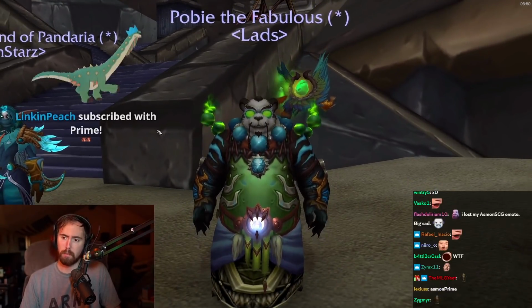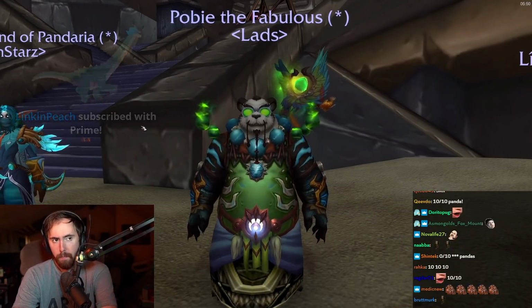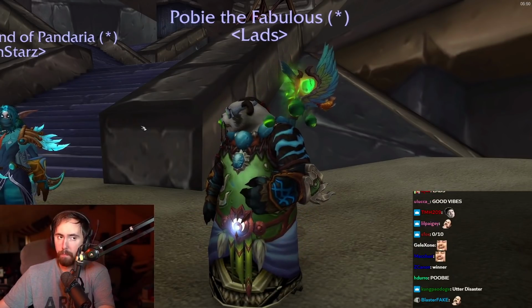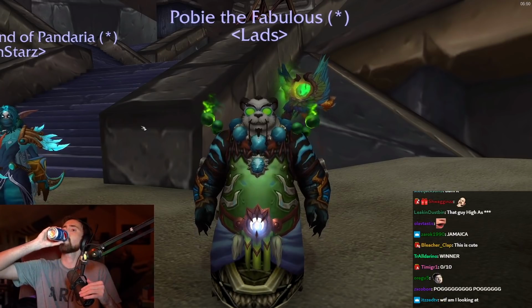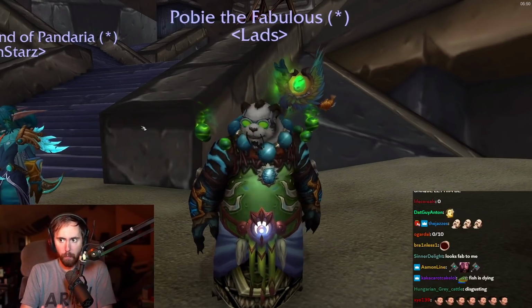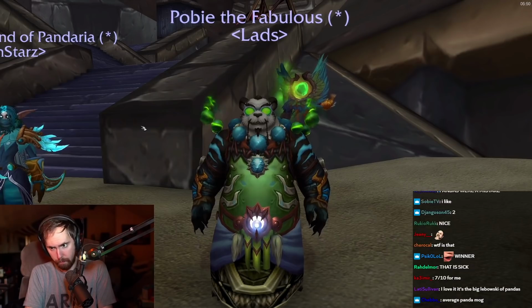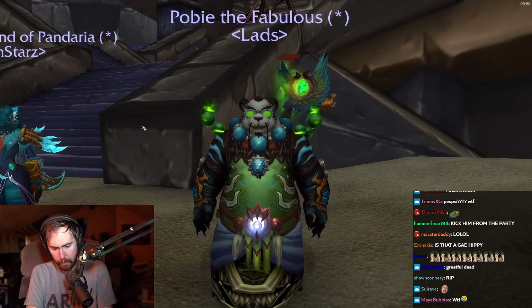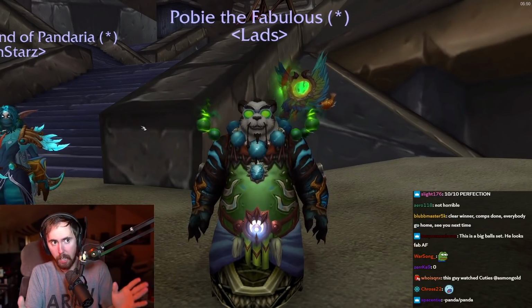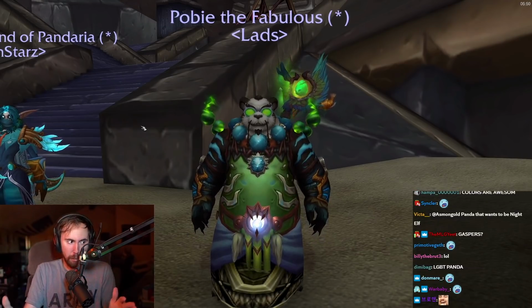Pooby the Fabulous. Okay. I will attempt to be unbiased. Okay. I hate pandas. I think they suck. I think they're pieces of shit.